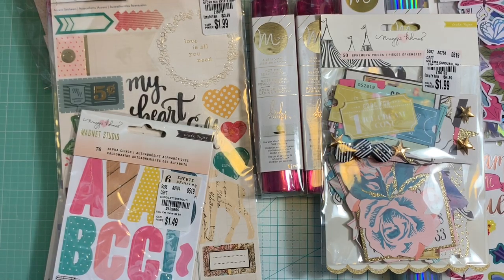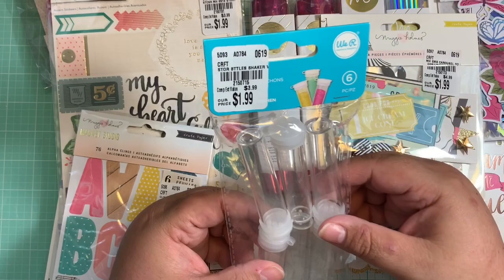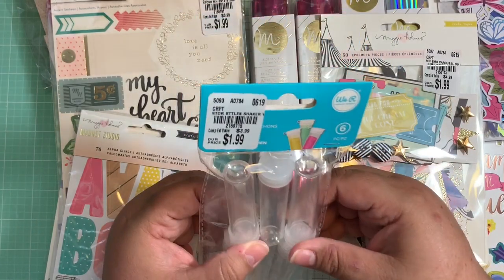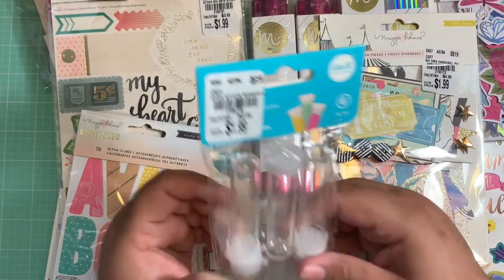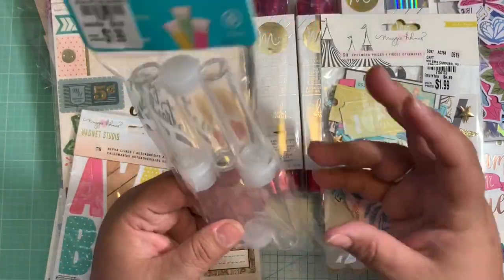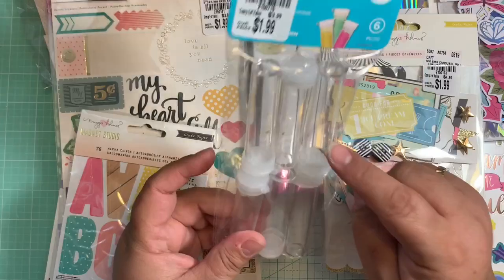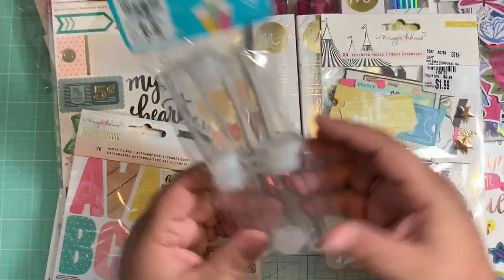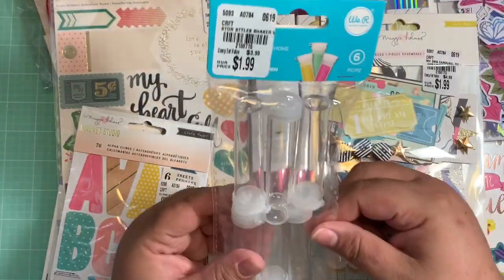Okay, then you guys see me hauling these also, but I found these other two, and I grabbed more. It's these here from We Are Memory Keepers, the bottles. And they bring six for only $1.99, 2150715. I just love these things because they're good to send in friend mail or for storage in your craft area or maybe anywhere you need them. Who knows? Even for jewelry pieces, if you don't have those boxes, you can put your micro beads and stuff like that here.